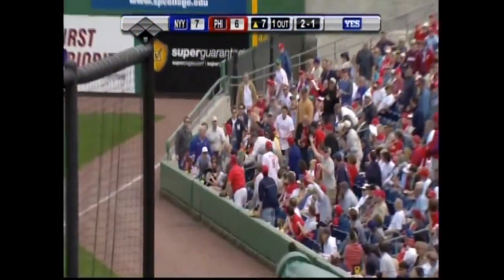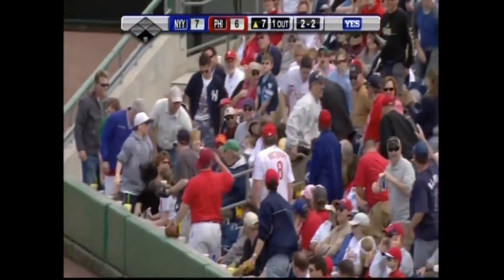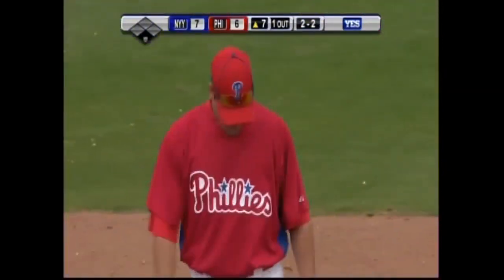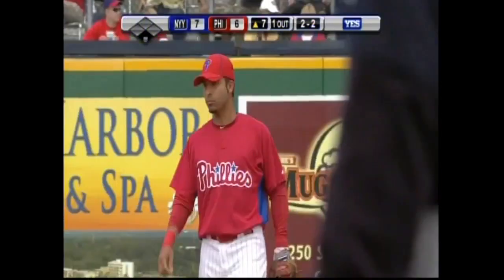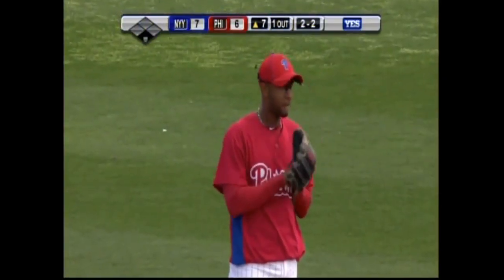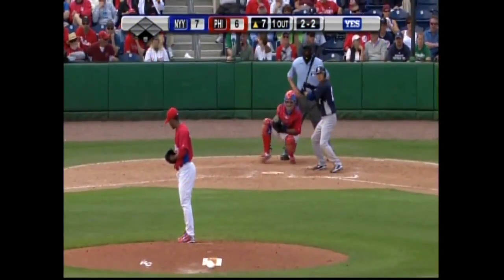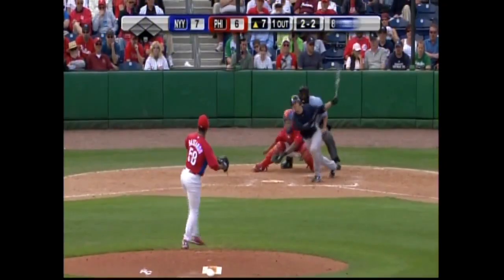And Pena slices one down the right field line and foul. Yeah, the Phillies have made several changes in the infield. Howard's the only infielder that's left from the starters. Ozzie Chavez is now at second. This is the third baseman. There's Ozzie Chavez at second. We'll catch you up on the other players now in the ball game.